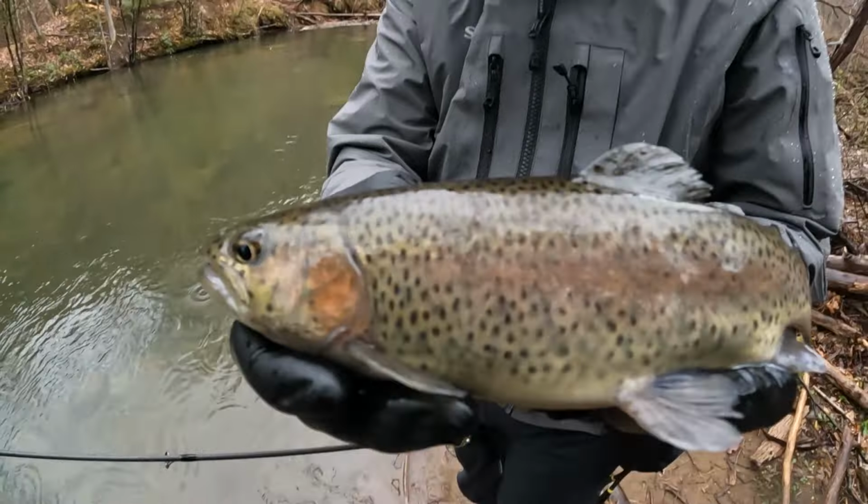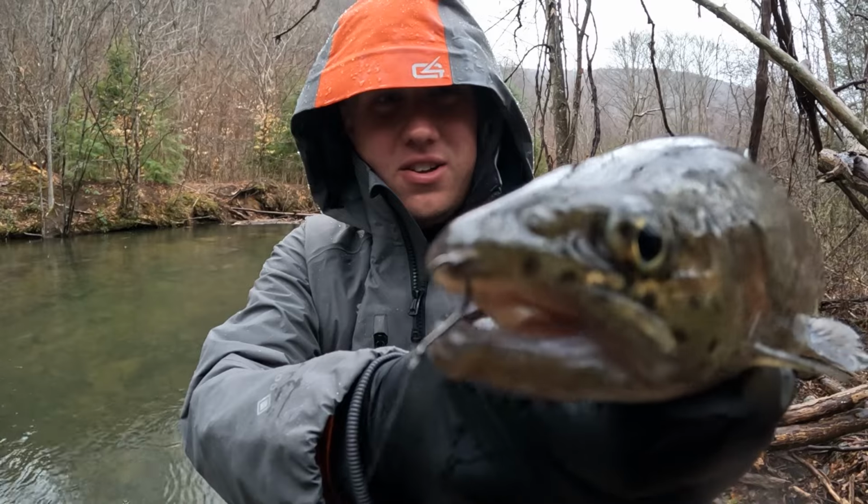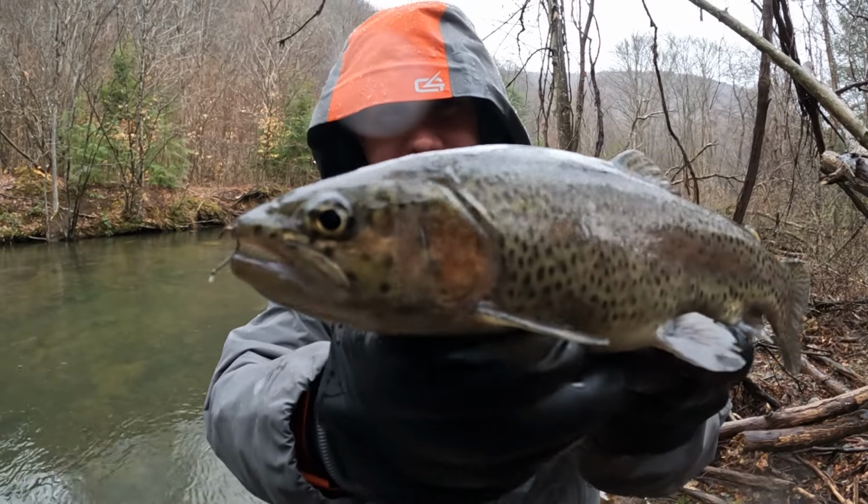Oh my gosh, dude, look at this. So first off, we got a fire hook feature here. Look at that, right in his snout. Size 14 fire hooks are killing it. Love them.